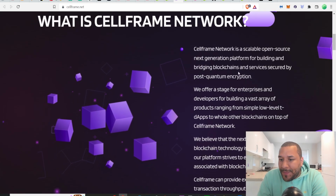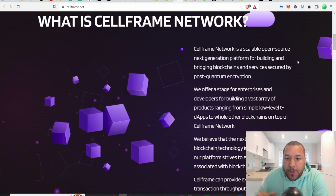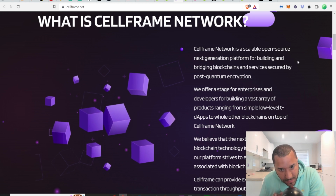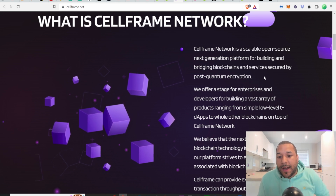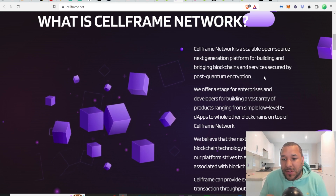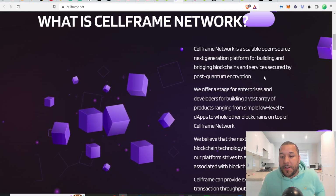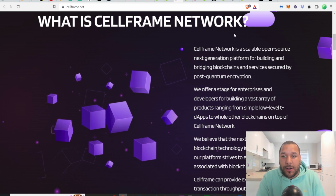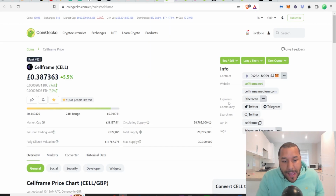Real quick, Cellframe Network is a scalable, open source, next generation platform built for building and bridging blockchains and services secured by post-quantum encryption. We offer a stage for enterprises and developers for building a vast array of products ranging from simple low-level dApps to whole other blockchains on top of Cellframe Network. So they're looking to really make sure they cover all aspects of quantum computing and make sure that we do not get hacked by it.